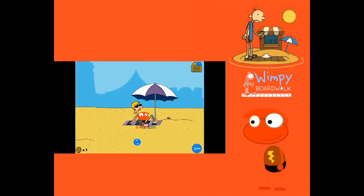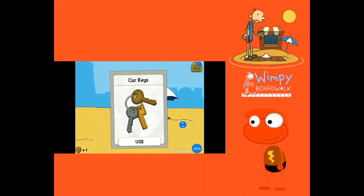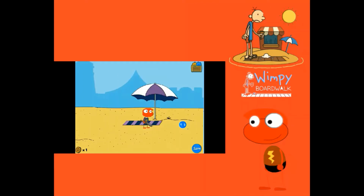There's a woman in the way, so dump the popcorn bag and a flock of seagulls will come, driving her away. Now that the rug is clear, you can use the metal detector. Notice something metal? It's car keys.